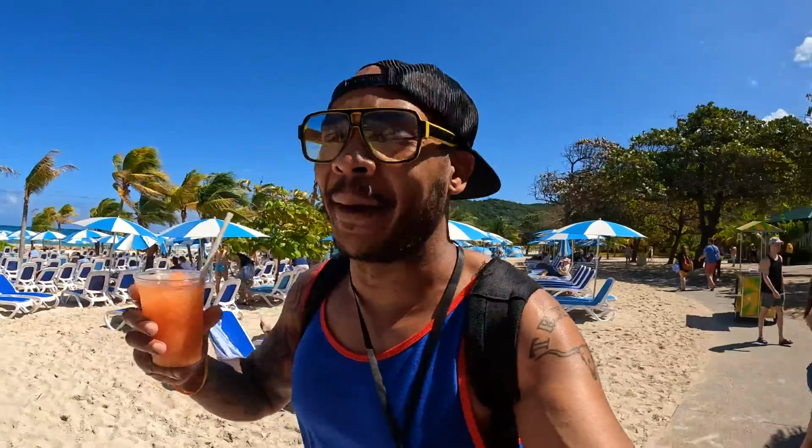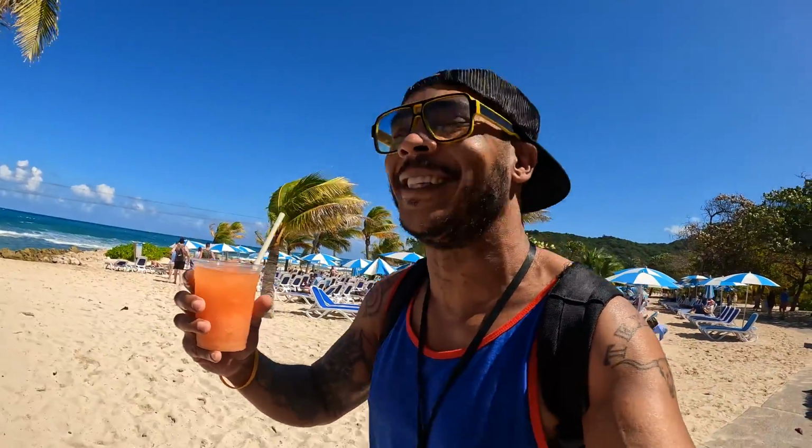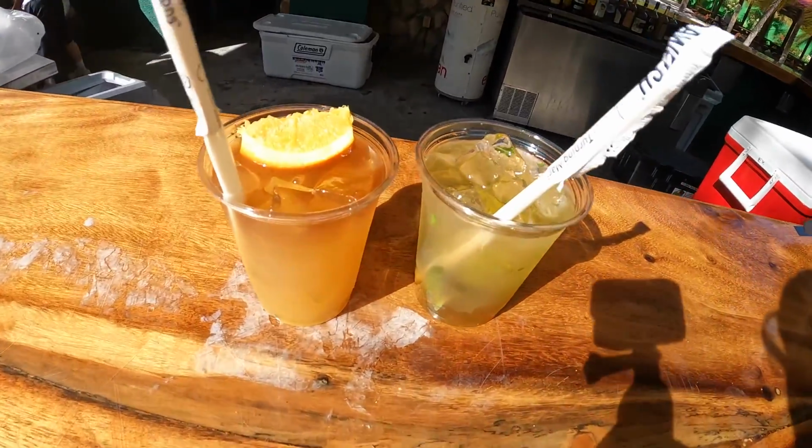Island drinks. If you're in Labadee, you gotta try the Labadoozy. It's the drink of the island. Only place you can get it. Absolutely delicious. God, this is strong. Remember, this is the ultimate drink package. It will let you enjoy this without having to worry about money at the end of the trip. Everything is included.